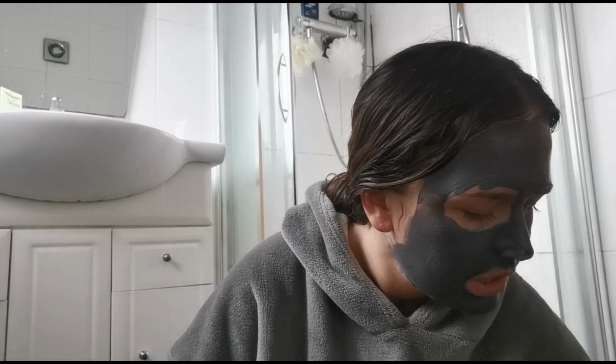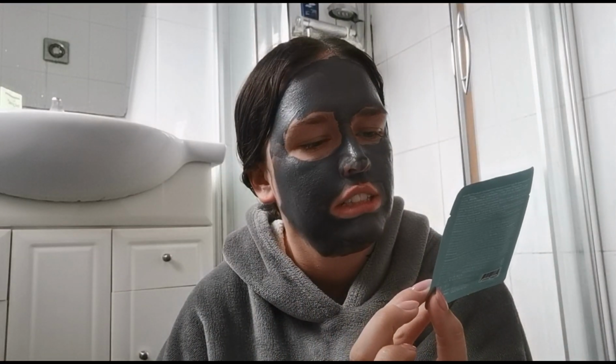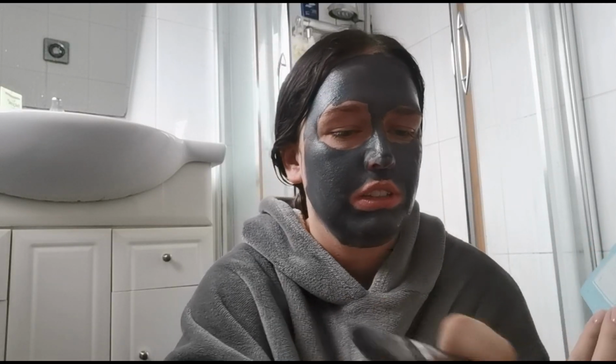And then hopefully my skin will be nice and smooth from that. And then it's all fresh, ready for me to apply moisturiser when I get out. And then obviously you can carry on with my skincare, which is just going to be basically this. Make My Day hydrating hyaluronic acid and red algae mask. UFO, that's what this is called.